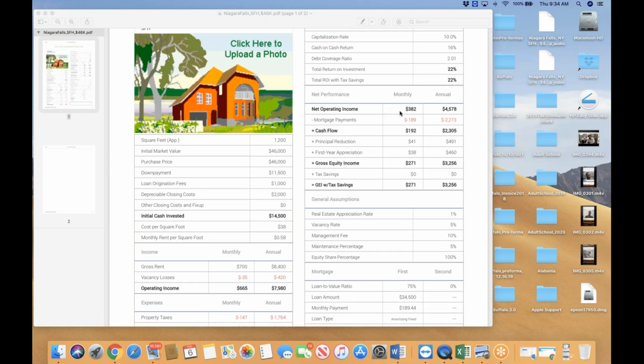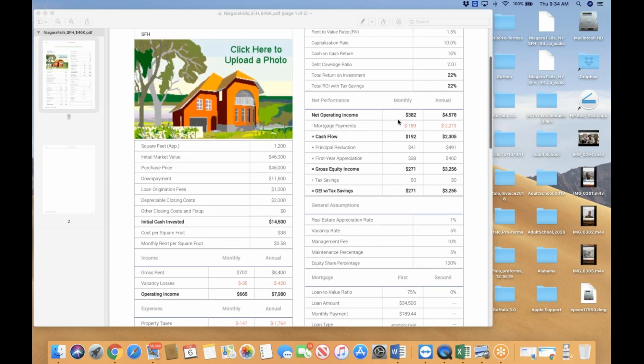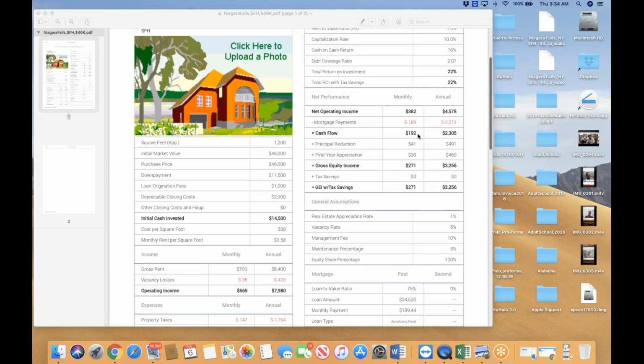net operating income of $382 minus your mortgage payment. Your mortgage payment is 75% loan to value, right? 25% down, which makes your loan amount $34,500 at a 5.2% projected interest rate, amortized over a 30-year loan. So your monthly payment is $189. So net operating income $382 minus $189 of your monthly mortgage equals, this is a very important end result, as we all know, the monthly net cash flow of $192.